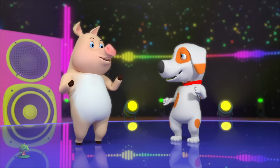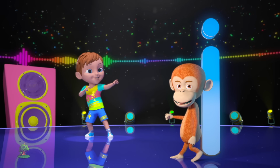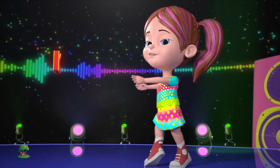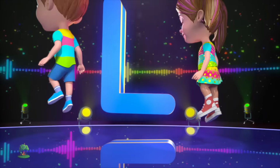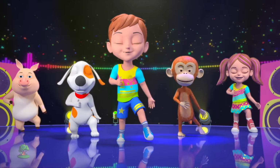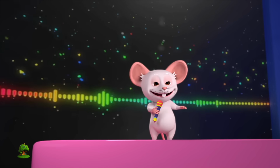G. Giggle, wiggle, H. Hold still, I. Freeze just like an icicle. J. Jump up, K. Blow a kiss, L. Kick your leg out like this. Now we're singing our ABCs. Everybody sing with me.